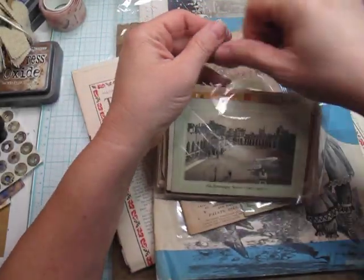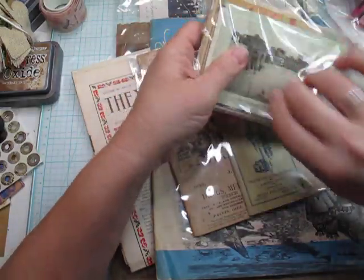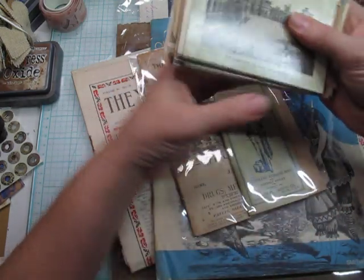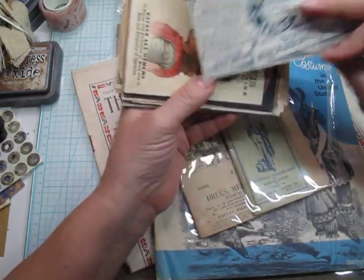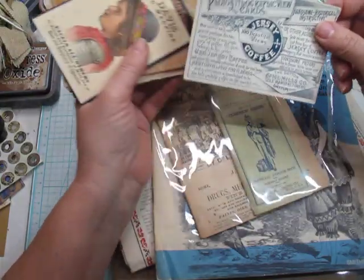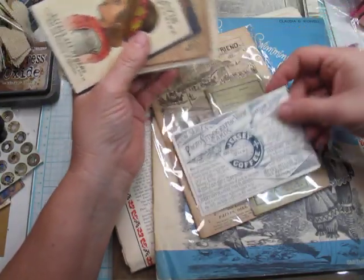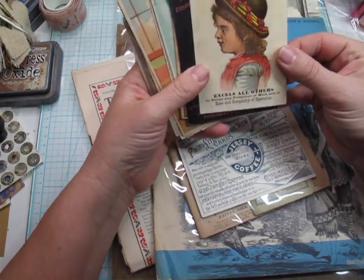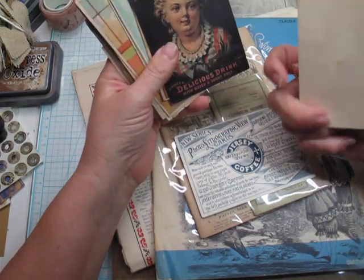I'm going to start right here because these are one of my favorites. These are from Redeemable Junk. This pile is from Redeemable Junk, and I'll show you the rest from Julia in a bit. I don't know what these are, if they're ads, if they're an old kind of business card, but aren't these amazing? These are going to make such great printables, digitals. I cannot wait to play with them.